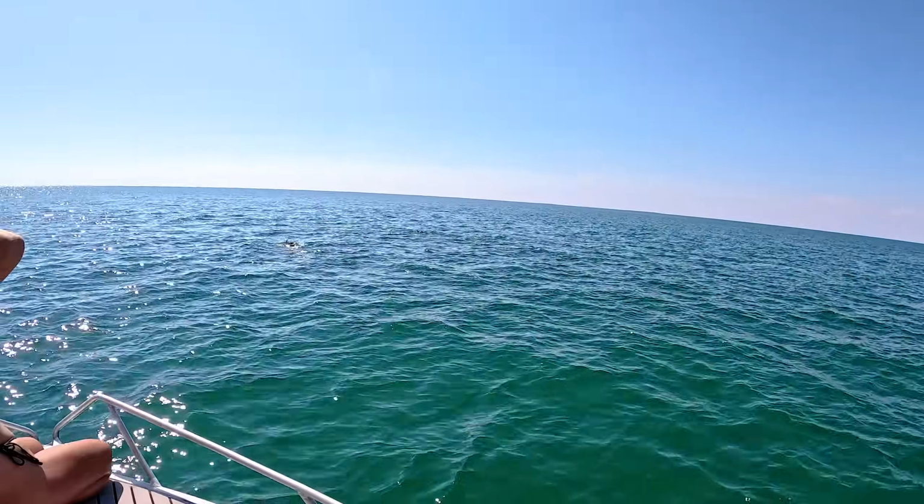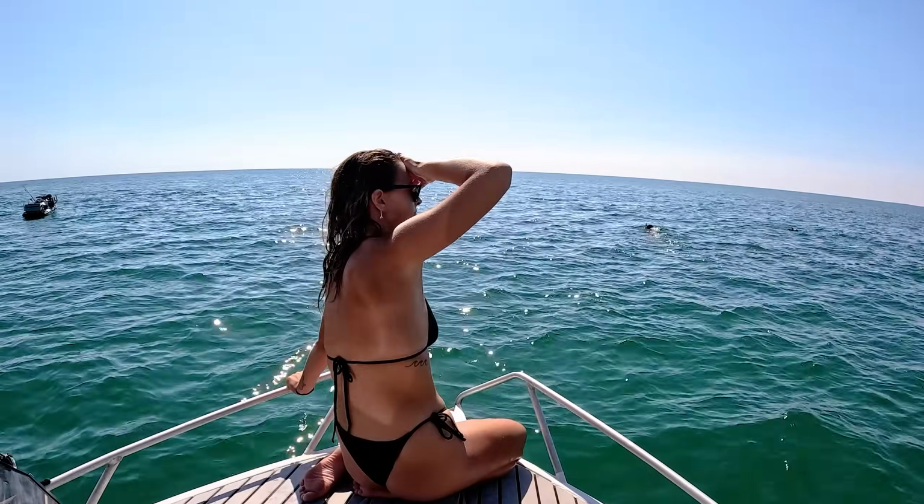Yeah, it's too murky for Xander. He needs to be able to see the fish from the surface at this stage. So we're going to go closer to land that way, which is on the other side of the Gulf. And we'll go from there. Hey, Foxy.